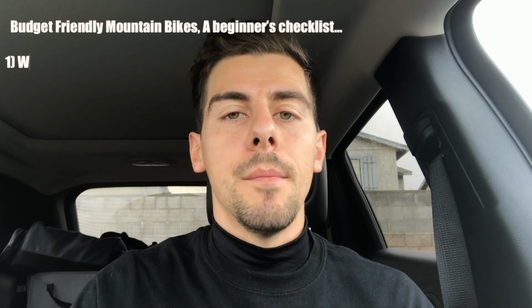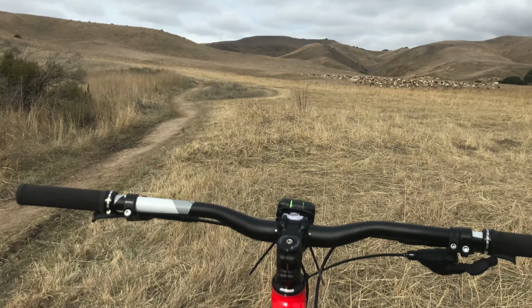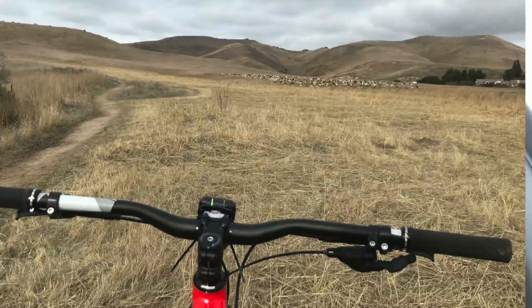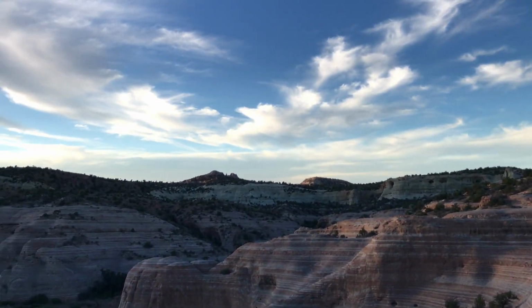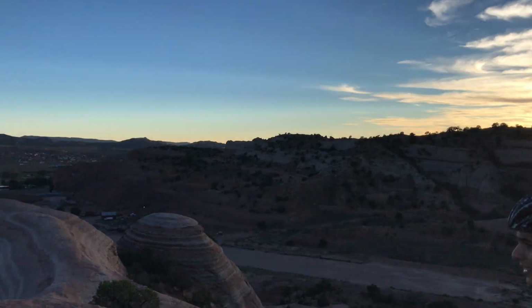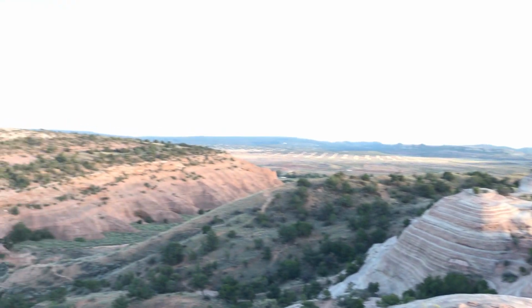We kind of forget sometimes that it's not all about what bike to buy, but the terrain that we ride. So, for the first box to check, let's answer that question. Do you live in the flatlands where there are no hills and having aggressive geometry is really not relevant? Or do you live in a very mountainous area where you have steep climbs and fast downhill descents and there's no way to get around that? Either way, you need to find a bike that fits your type of terrain.